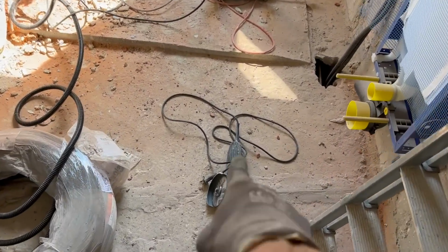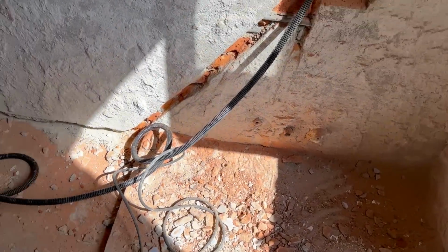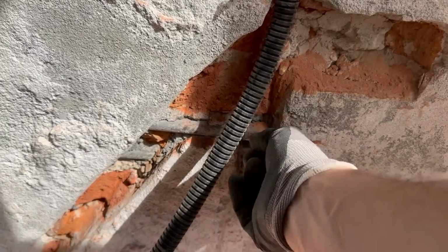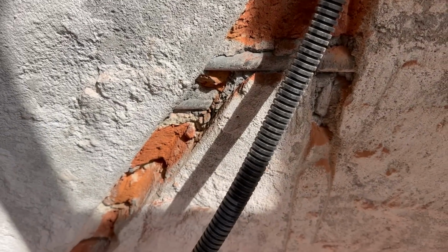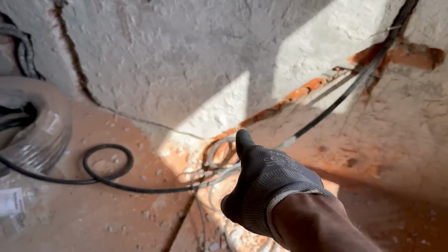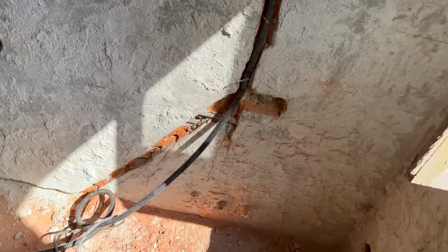For some reason that won't start, so I need to go and see what's going on with that, because I need to cut these old pipes that go there, and that's old lead electricity pipes. So those are gonna go, and I can pull the cable there and then to the floor and down there. So yeah, let's head inside and see what's going on with the machine.